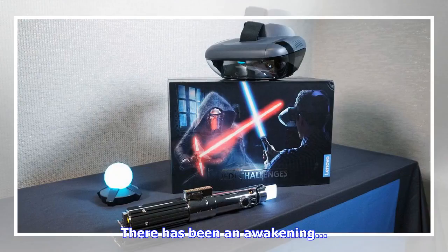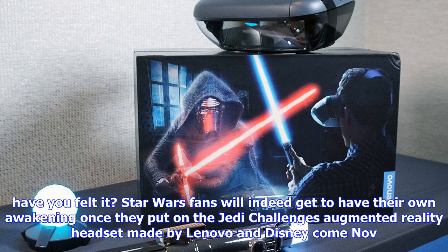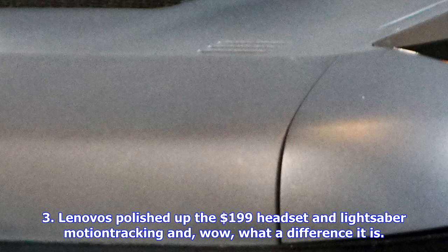There has been an awakening. Have you felt it? Star Wars fans will indeed get to have their own awakening once they put on the Jedi Challenges augmented reality headset made by Lenovo and Disney come November 3rd. Lenovo's polished up the $199 headset and lightsaber motion tracking, and wow, what a difference it is.